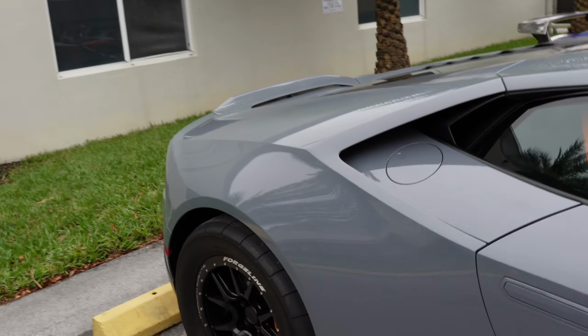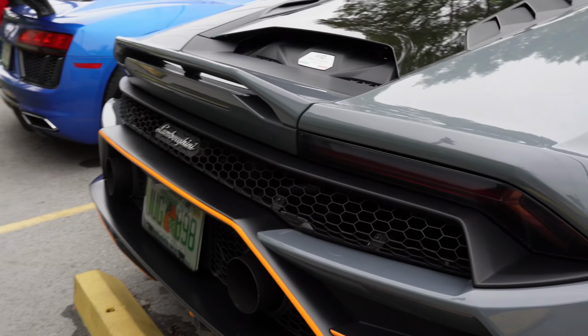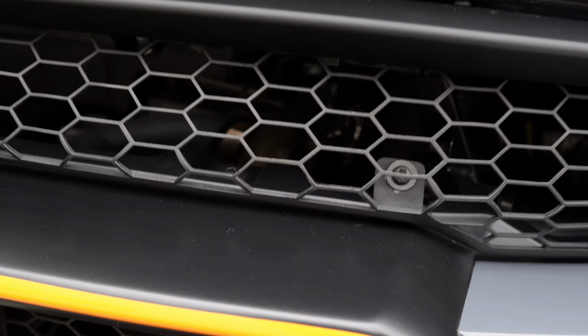I'm sure this one's twin turbo. What? Is it? Yeah, it is. I don't know if you guys can see it.